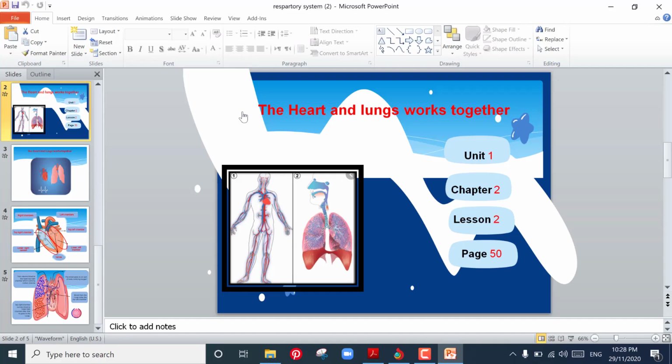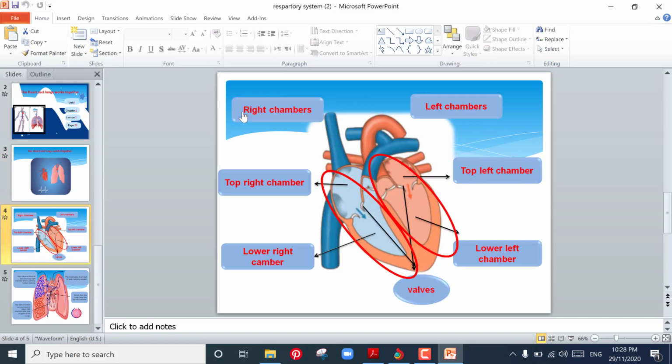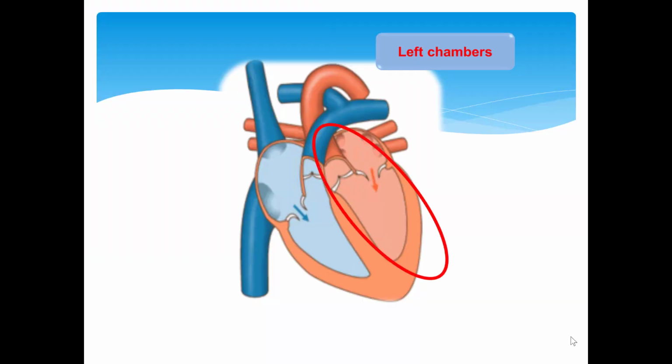Okay, students, now I want you to open your books at page 15. Here we have how the heart and lungs work together, the respiratory and circulatory systems. We have the heart, with a left chamber and a right chamber.